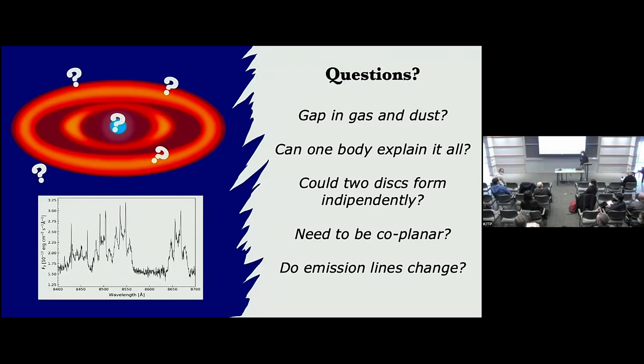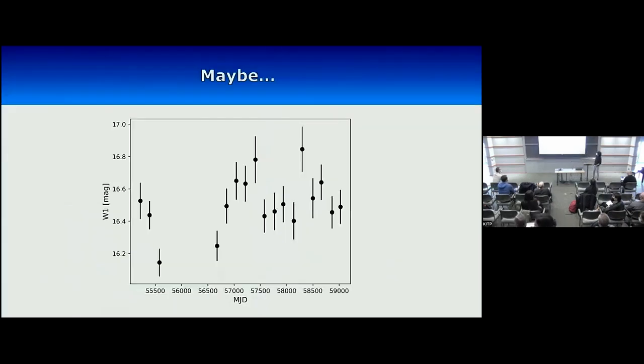If there's a Jupiter in the gap, would you be able to see the irradiated side and see variability? Do you know what limits are at that close distance? Yeah, photometric variability. This is the WISE light curve for this. It's a bit scattery, and it doesn't help because a lot of the debris disks actually show some degree of variability. As far as I can tell, there is no evidence of variability in the optical for this object. And the infrared doesn't really help.